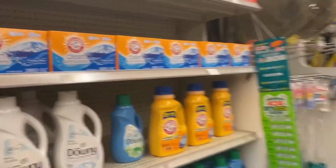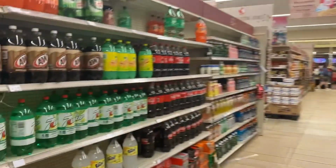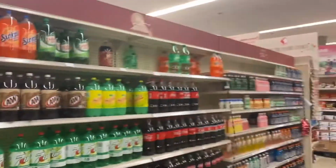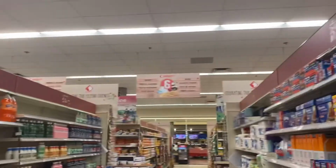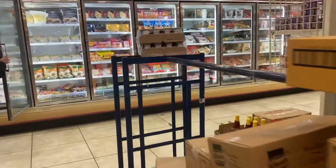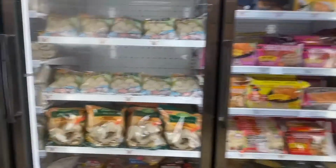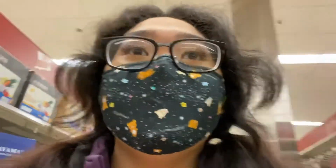They got laundry needs, and they got Coke. So we are in the mall, but there's a Seafood City in the mall. So, technically.